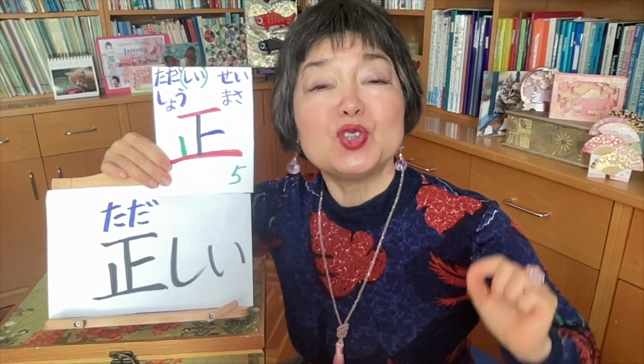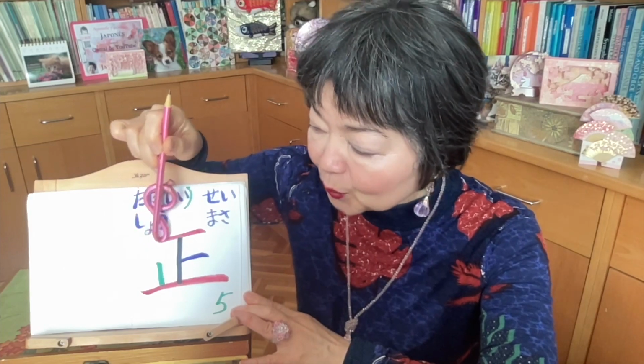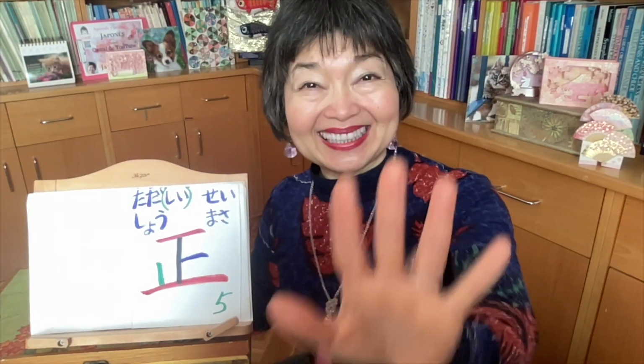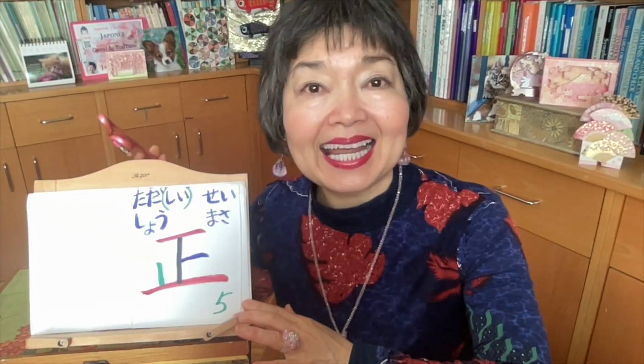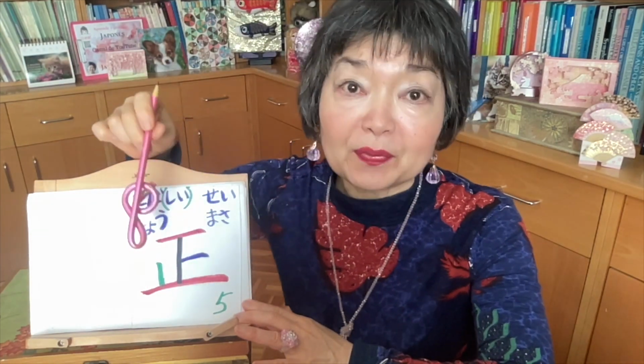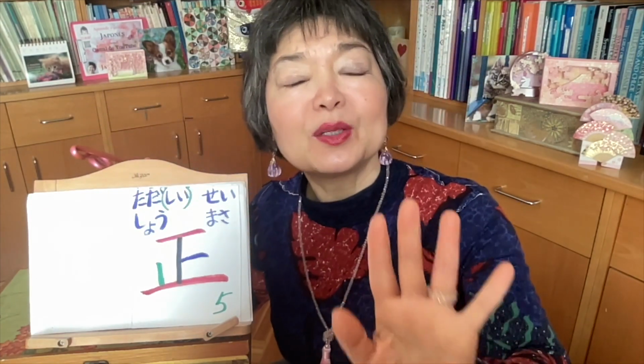And this comes from this i-adjective, 正しい. 正しい means correct, right, and also can be precise, exact, just, and true. This kanji symbolizes the first line, this red one, which means stop, and the other one is ashi, legs or feet. So it means stopping at the right place.